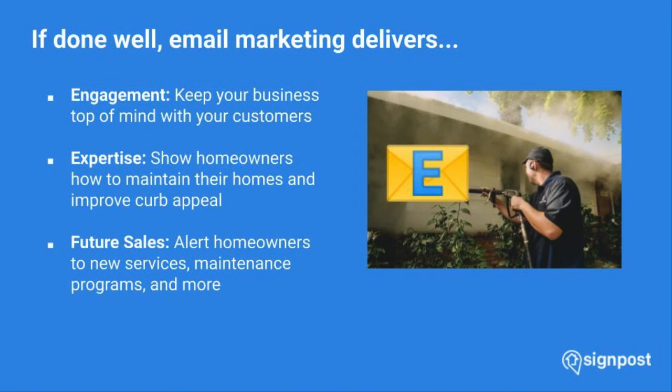So some of the benefits of email marketing, beyond low cost and high conversion, is that they deliver on engagement, they deliver your expertise, and they can drive future sales, right? I'm going to show a few examples that deliver on all of these things. I know a lot of people struggle with, great, I know I need an email, but I'm not quite sure what to write. I think that is the hardest part for any local business owner.